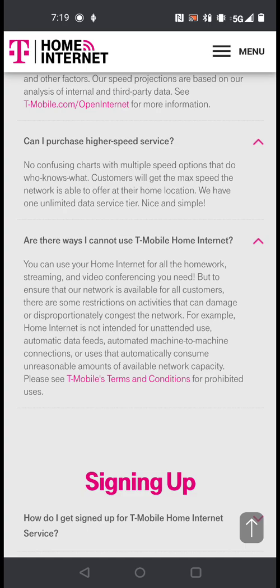Or if you can't get your phone number, I'm sure they could look you up based on your social. And you can just pay the bill in-store. You can pay it online. You can pay it through an app. There are many ways that you can pay this bill.